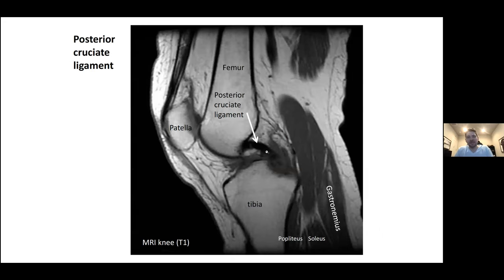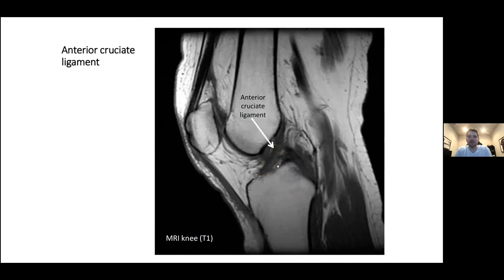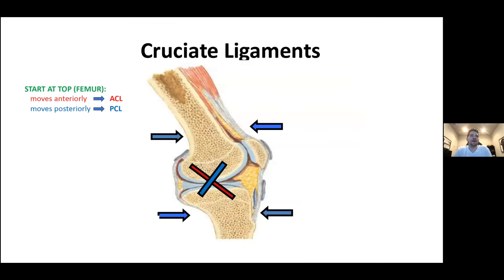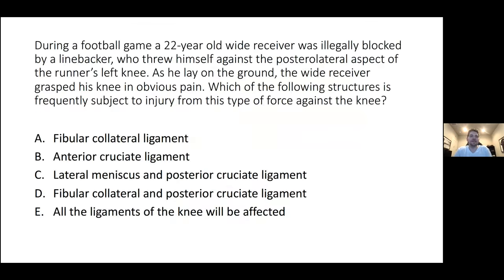This one's a little bit clearer, right? You could see the PCL running, if you start superiorly, from anterior to posterior, right? The PCL is preventing posterior displacement. So sit with these and make sure you can point these out, be able to isolate it. All right, hope that makes sense. Try this one.